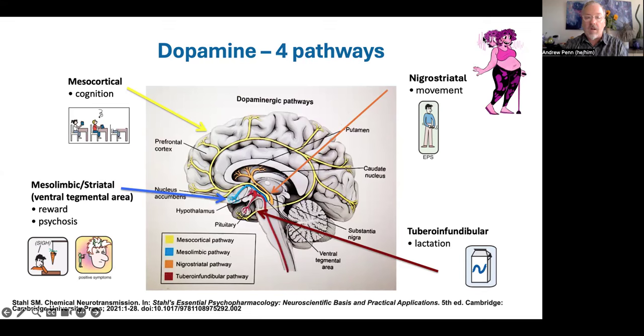So this is all the challenges with blocking dopamine. And so we get some benefit by blocking those striatal areas, but we also cause these side effects by blocking it in areas that we don't want. And obviously atypical antipsychotics have been an attempt to mediate some of that dopamine blockade, but obviously are imperfect because they still come with symptoms.